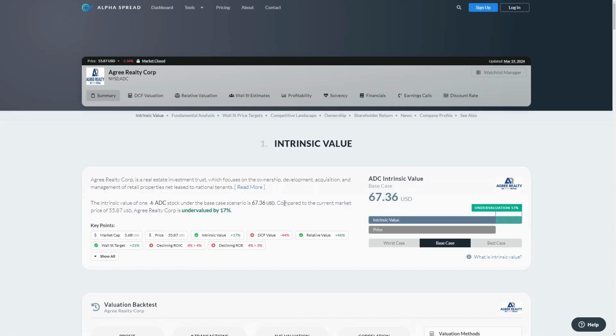Now, you can't always use undervalue as a reason or overvalue. If you look at a stock like Tesla, it has been overvalued for the last near decade, I want to say, and it has continued to trail higher. So looking at the worst case, they're saying it's going to be a little bit less than it is currently, and best case, $82, which is wild, an undervaluation of 32% from its current price.